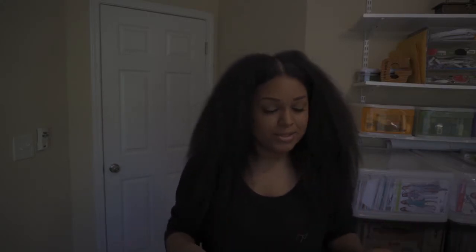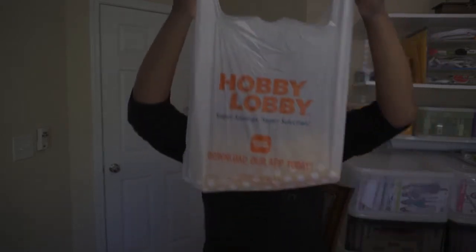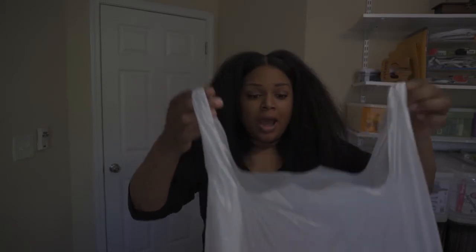Okay, so I have made it home and now I am going to go through the fabric that I purchased. I also purchased some patterns and I'll talk to you about my upcoming sewing plans. So first up, I'll just go ahead and start with Hobby Lobby. I only got one piece of fabric from Hobby Lobby. Like I mentioned earlier, they're having a sale. All their fabric was 30% off.